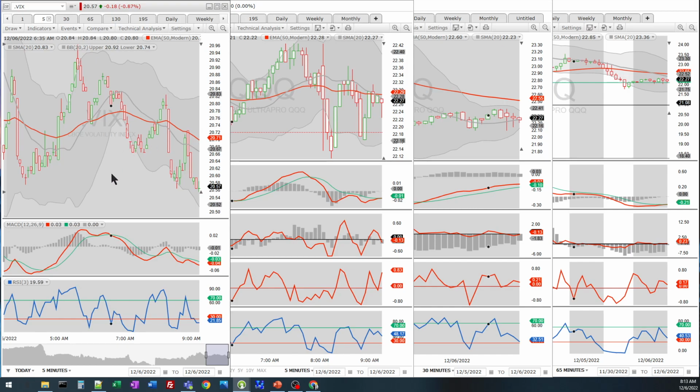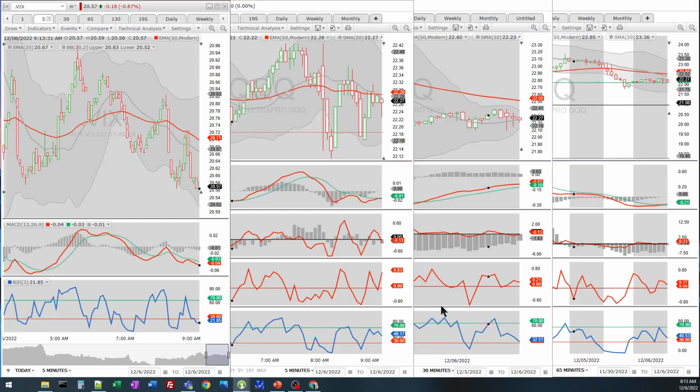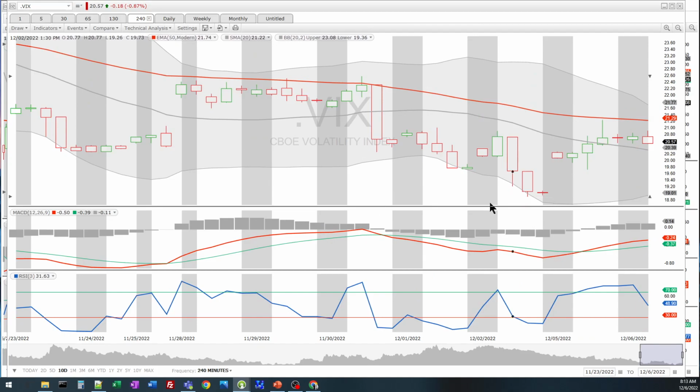Okay? So one final thing I'm going to show you. Okay, this is the VIX 240 chart. Here's the gap up yesterday, right? Gap up. And if you guys have been viewing my videos, what do you see? Green, red, green, red. That means a big move's coming. And since you're on the upside here, this is the green, red on the topping. That next big move is going to be down.